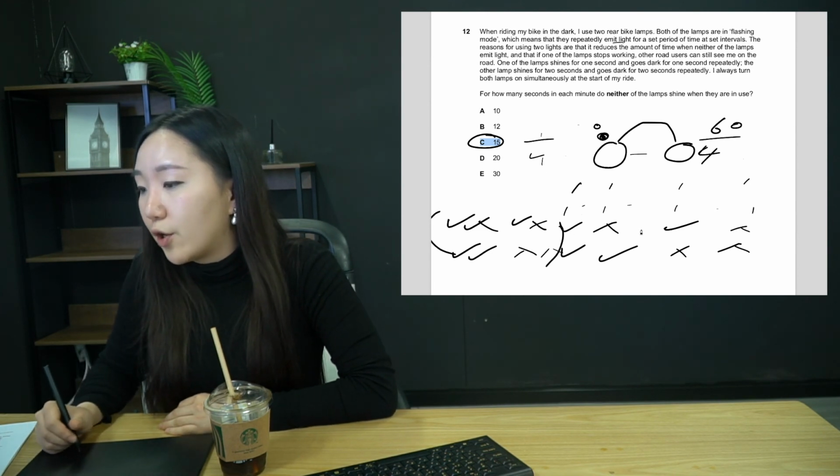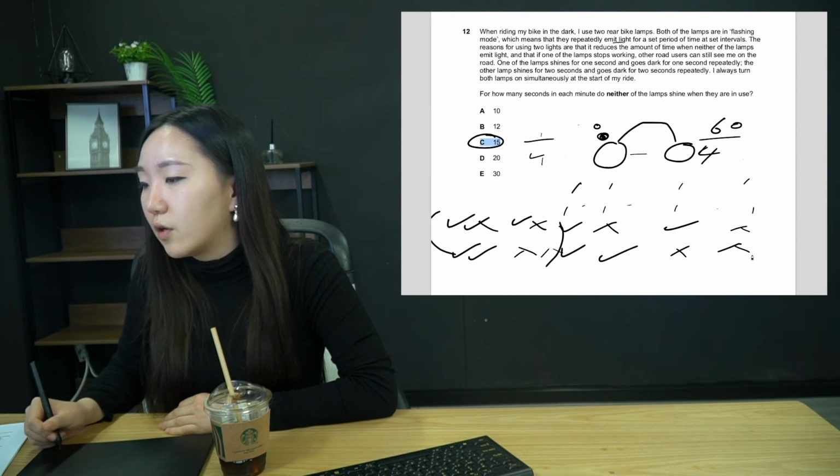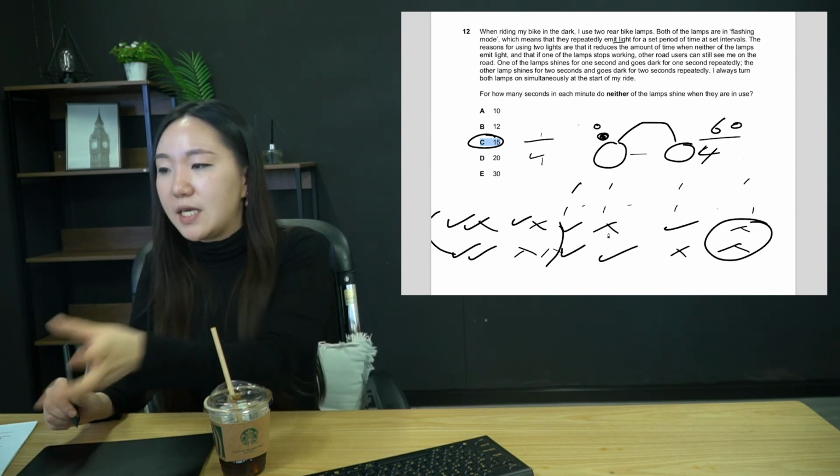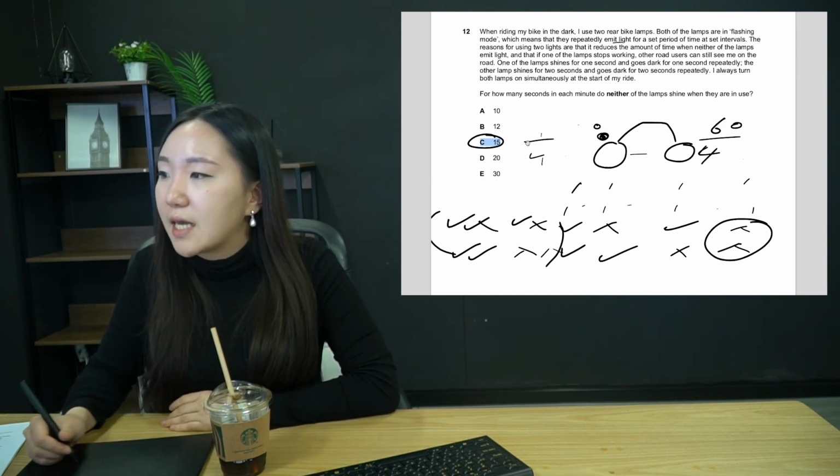So one of them is on, off. The other one's on, off. So these 2 match here. And so 1 out of the 4, and then that sequence is repeated 15 times. So it must be 15 seconds.